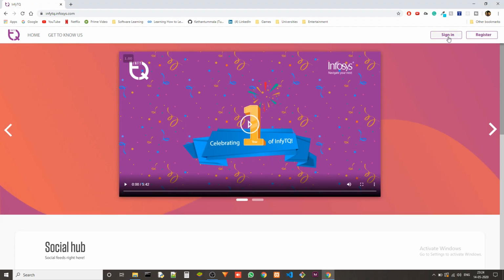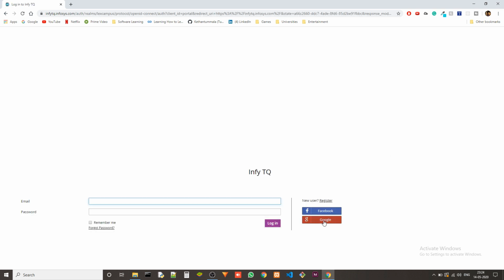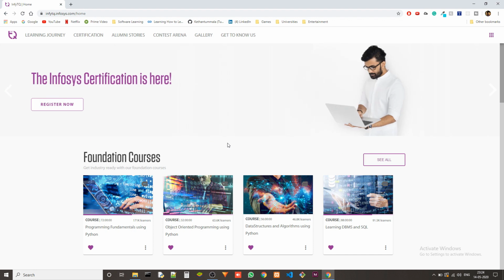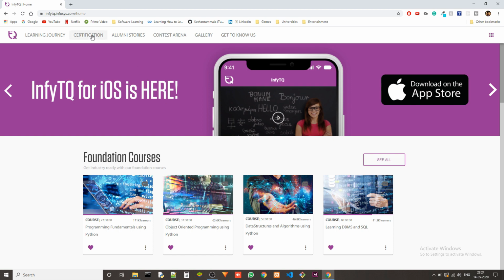You can register with your details or you can just sign in with your Google or Facebook account. Now, before I get into the platform, let me talk about what it is. This is a new initiative by Infosys to get students right after their college, get them certified and get them placed in Infosys. So you can expect an interview from Infosys if you clear the certification exam.